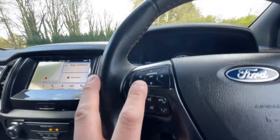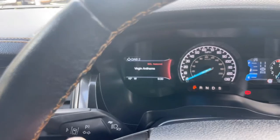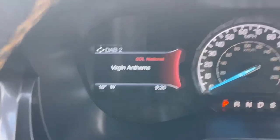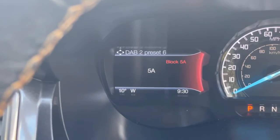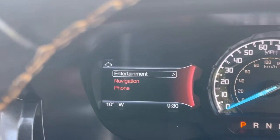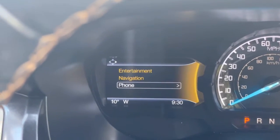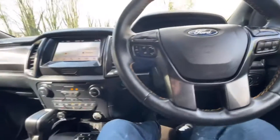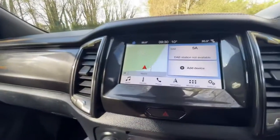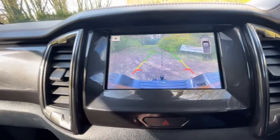And then the left hand side is, as you can see, it controls, zoom that in again, sorry, that part of the screen, and you can change your channels using the down button or the up button. And also you can have your navigation, and also your phone when you attach it on. Obviously there's no phone connected at the minute.